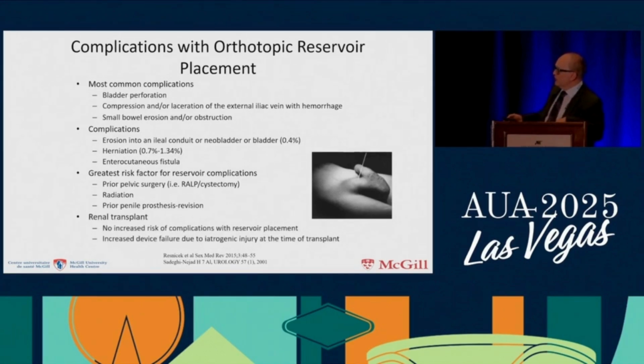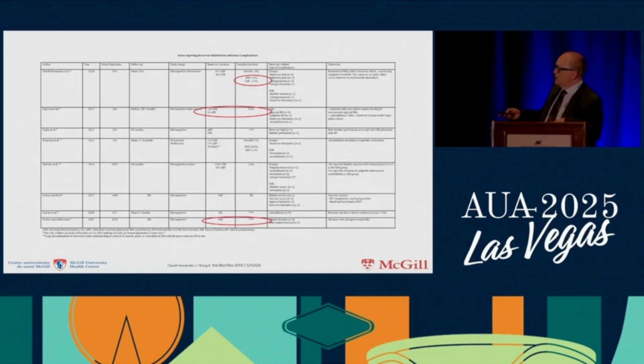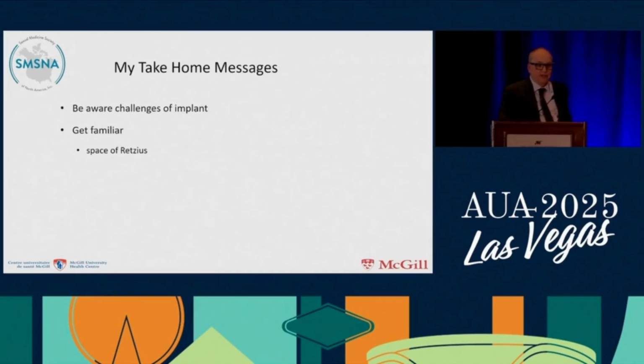But when you look at the rate of complications, ectopic versus retroperitoneal, you actually get more complications when you use an alternative placement for the reservoir. If you look at all the data available, if you're really in the good space of Retzius, you have less risk of complication with the reservoir overall. But you need to be aware of the patient that might be difficult. For me, the most difficult patient is probably the one who had hernia repair before with meshes. Those are so solid and so difficult that you will probably need an alternative placement.